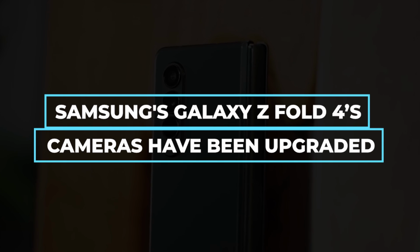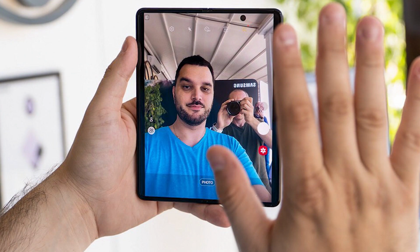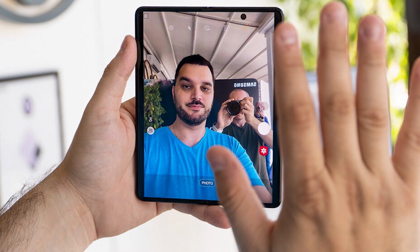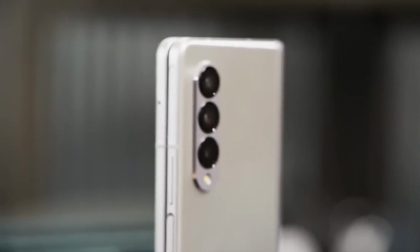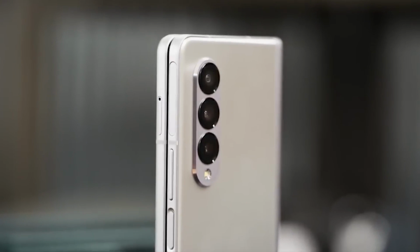Number 4. Samsung's Galaxy Z Fold 4's cameras have been upgraded. Even the selfie camera on the Galaxy Z Fold 3 felt like an afterthought compared to the cameras on previous Z Fold models. Yet, rumors say that the Galaxy Z Fold 4 will feature a significant redesign.